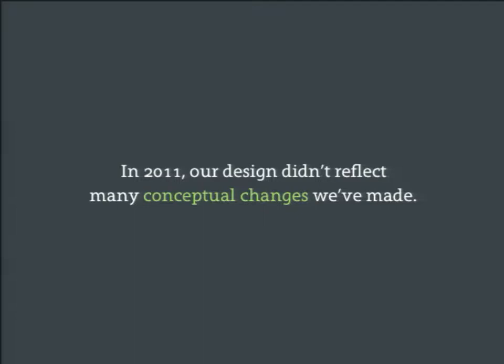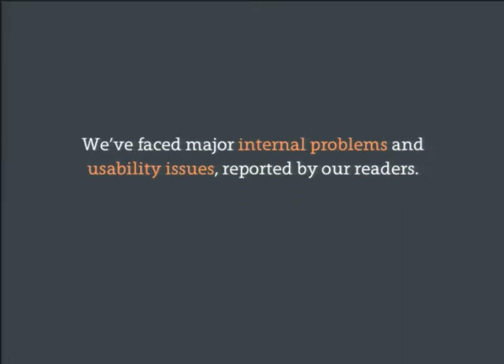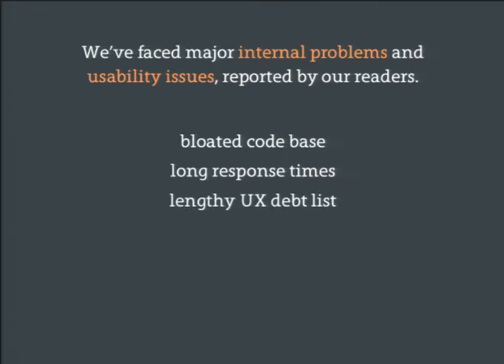Right, so many changes happened in the background, but nobody actually noticed them, because the design hasn't changed. We also faced some major usability issues. For example, we had a huge bloated code base. Imagine it this way: we set up this WordPress theme 6 years ago, and over the years we kept adding stuff, improving stuff, trying to make the code better. It didn't really work out, because after 5 years the code was like hell. We also had long response times, and our advertisers weren't happy with that. We had a lengthy UX dev list.